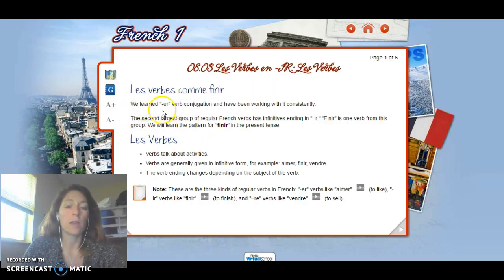The first group we learned was ER verbs, and we learned how we take the ER off, gone, and we add different endings: E, ES, EONS, EZ, ENT. Those were the endings for the different people in ER verbs. Here we're learning about IR. And they give you the example of the verb finir, which means to finish. So for example, you're going to be able to say, oh, I finish my homework every day. I finished eating everything off my plate. I don't know, I finished the race in first place, right? So this verb finir, it's just one of those regular IR verbs.